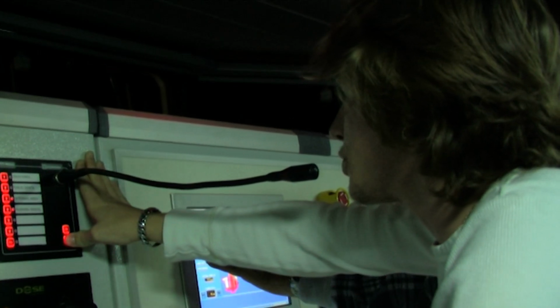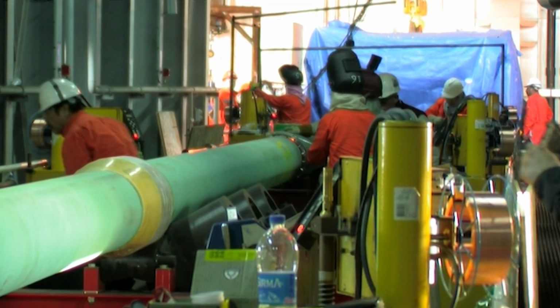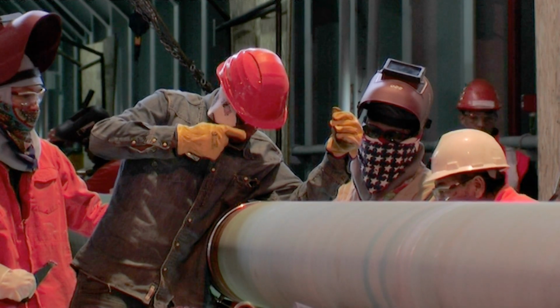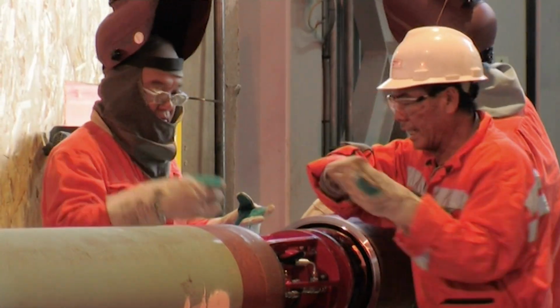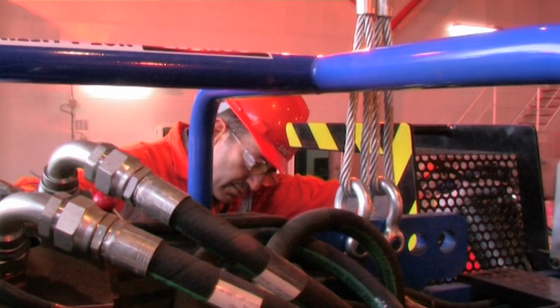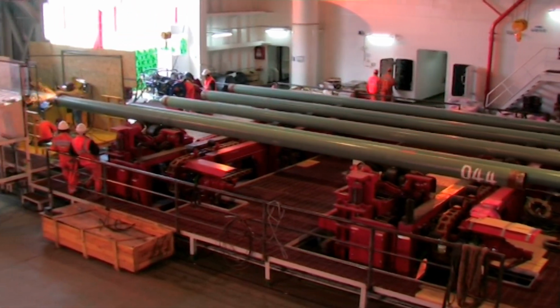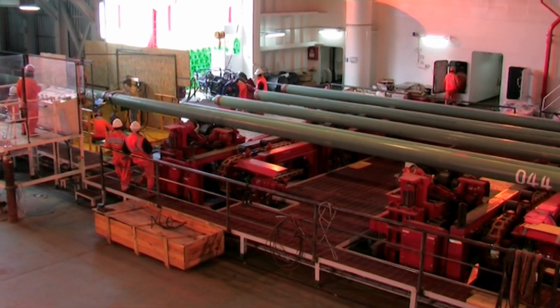All non-essential personnel, please stay clear of the pipe tunnel, cable under high tension. You can just stand by there, mate.